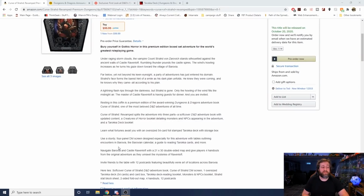These ones are 54. They are oversized, so I'm guessing they look more like a traditional tarot card. They're foil stamped, and they come with a storage box. The Gale Force 9 ones are a regular playing card size in a simple tuck box. Use a sturdy 4-panel DM screen designed especially for this adventure, with tables outlining encounters in Barovia, the Barovian calendar, a guide to reading Tarokka cards, and more. I hope it's not just the Gale Force 9 one reprinted, because that one's kind of dumb.